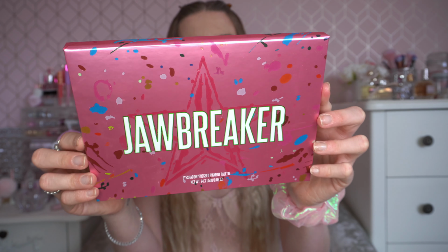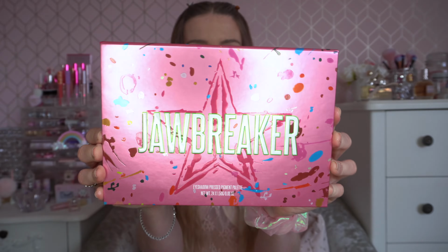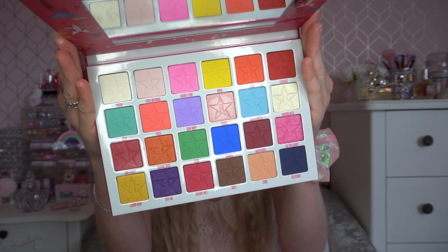This is what the eyeshadow palette looks like. Again, with the other palettes that I've tested, I've explained that they are very weighty, they feel very quality. I have just done a video with the Jeffree Star Cosmetics Cotton Candy Queen eyeshadow palette, which I absolutely loved. So if you want to see that, I will leave that linked below. This is what the eyeshadow palette looks like. Up close you can see it's very metallic, it's very pretty. And then inside, this is what the pans look like.